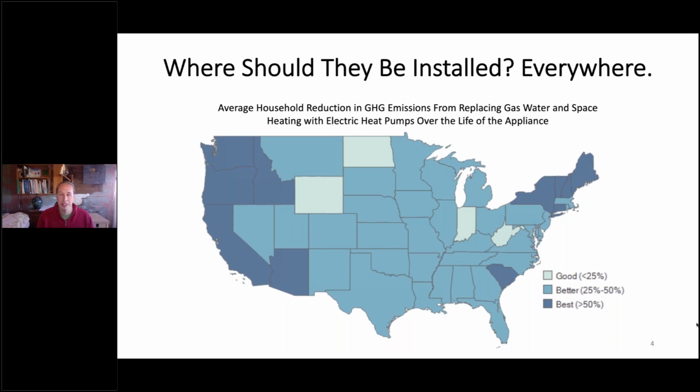And then, of course, as you get into states that have deeper grid penetration of renewables, then it just gets better and better.